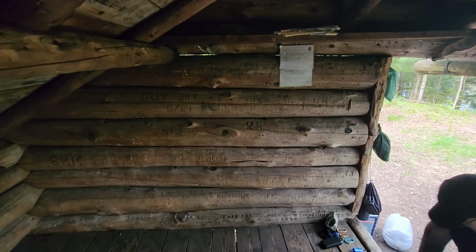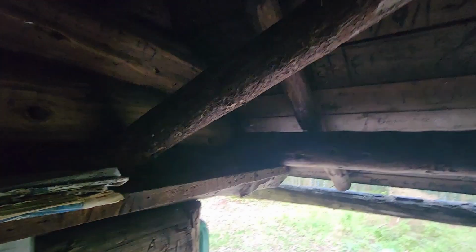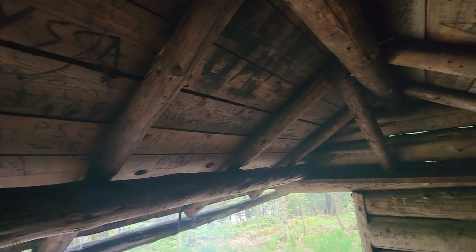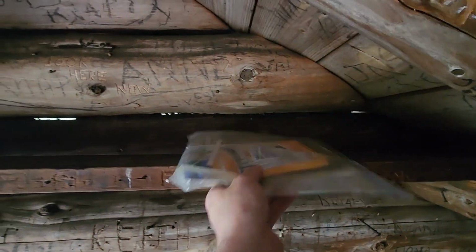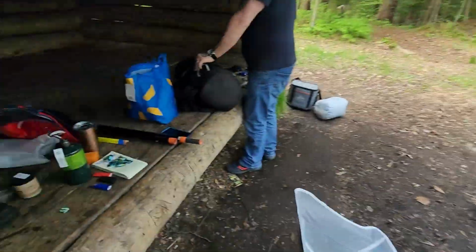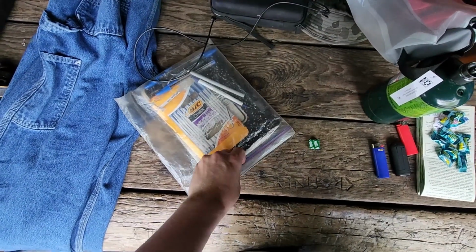Inside the lean-to, a lot of people have carved their names and their dates as memory of their trip down the Raquette River. People use the charcoal from the fire pit to write stuff as well. And also the DEC usually leaves a logbook in the lean-to so everybody can write about their adventures and talk about what they do as memories.